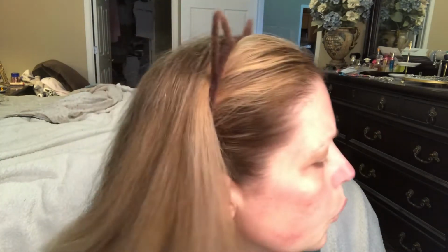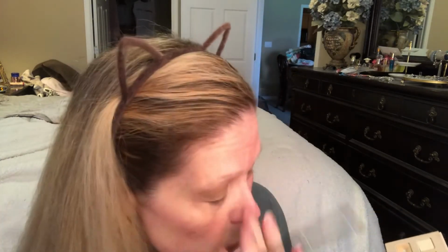So, okay, I have done that. I'm just going to keep that brush to the side. Now let me grab this little brush that I've been using. I used it yesterday with a really dark purple in my outer V. This is the E18. It's just a little stubby brush from Morphe also.